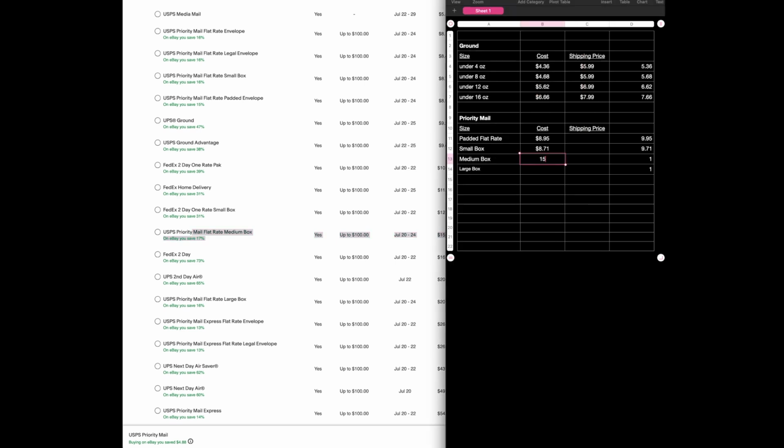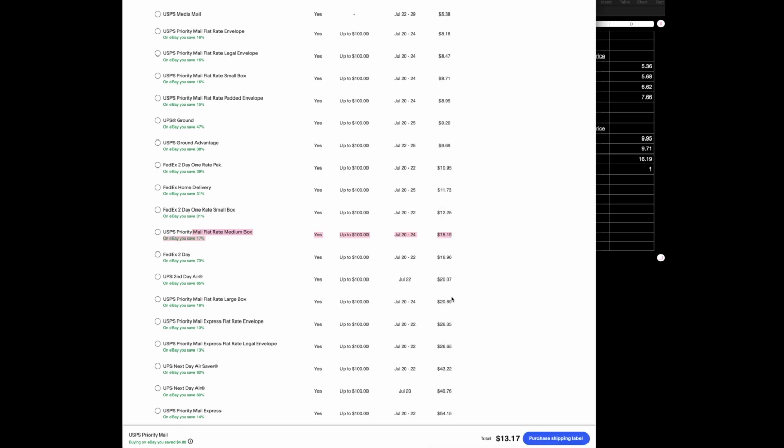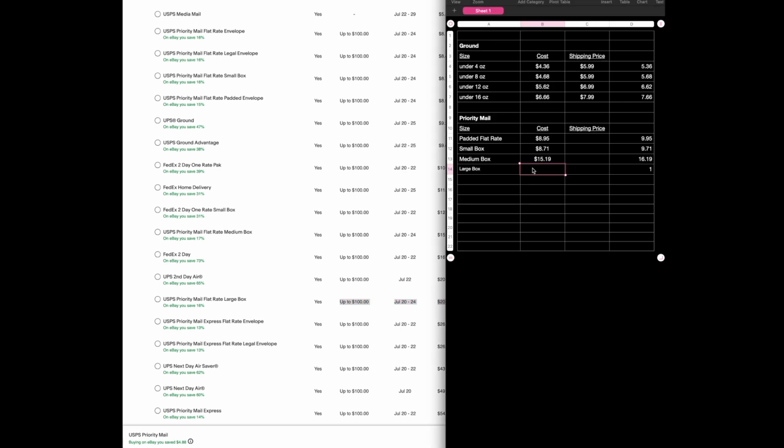We're going to scroll down and get to the medium box, which is up to $15.19. This is where I got burnt because I had it in at $14.99, so I lost just a little bit of change there, but definitely didn't cover my packaging. And then we're going to get up to that large box, which is $20.69.